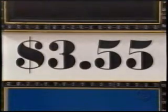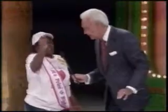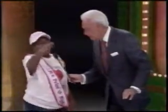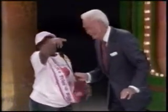Now, you see that price of $3.55? That belongs on the adhesive or the dressing. Which one is it? The adhesive or the dressing? The dressing. The dressing. All right.